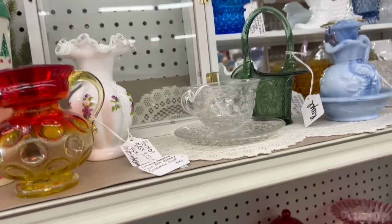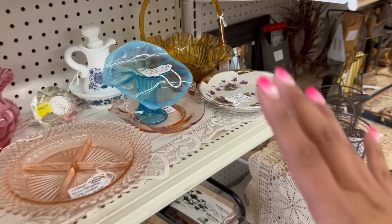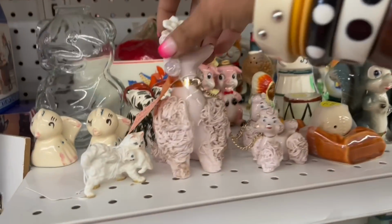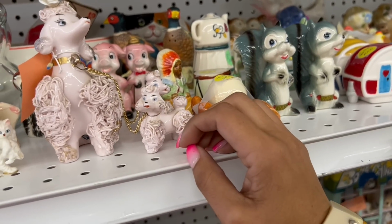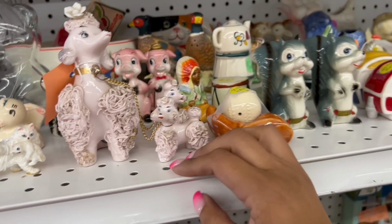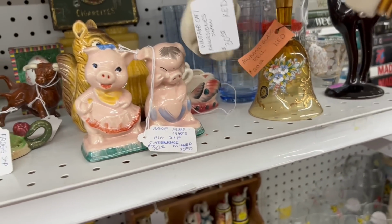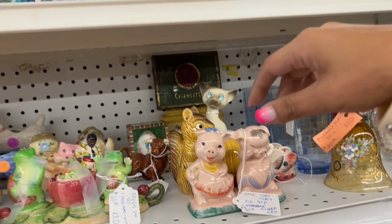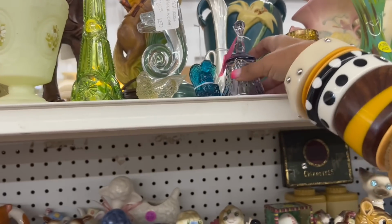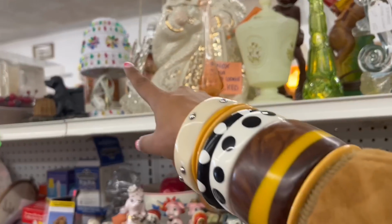15, 25. That is gorgeous. I love Jack in the Pulpit. Oh my gosh. Pink Spaghetti Poodle family. I love it. $30, even with 20% off. I think that's a little close, although it's really fair. Here's a, I know I've looked at this. Oh, 30. Okay, I was going to say, I can't remember why I left that guy the last time. Little Fenton bell, hand painted. So many fun things. I love the little lamp.